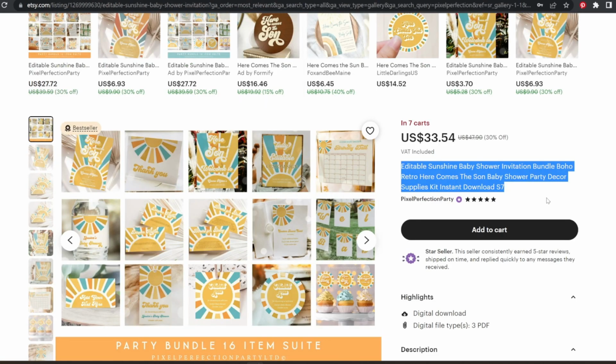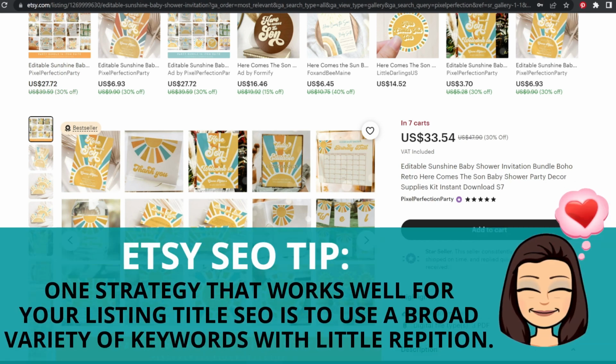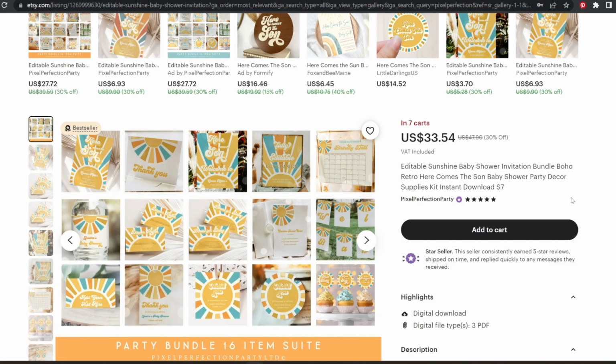Not much. They've done a pretty good job of filling in that space, and if you read through this, they've done a really good job of utilizing variety in their title. So we don't see a lot of repetition in this title. They've chosen to focus more on a variety of searches rather than emphasizing specific searches. And that's going to be really important when we take a look at their tags in just a minute. But looking at their title, we can see that they have sunshine baby shower invitation. They have boho and retro in here as keywords.